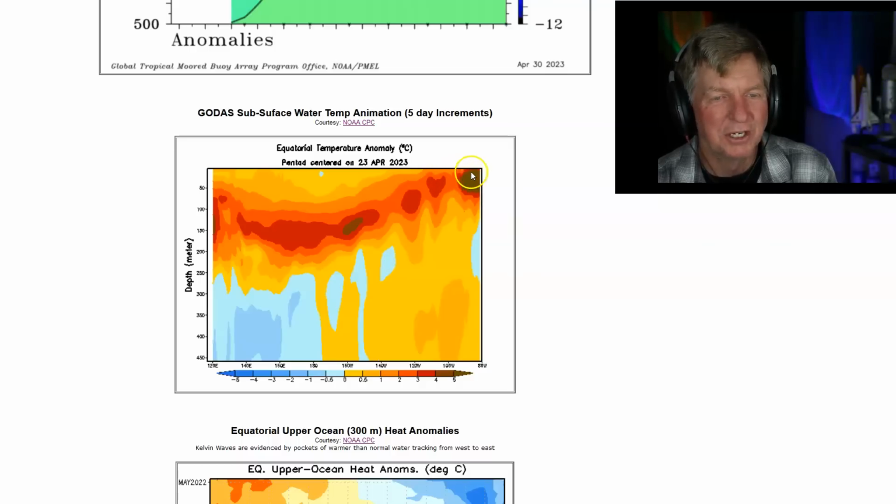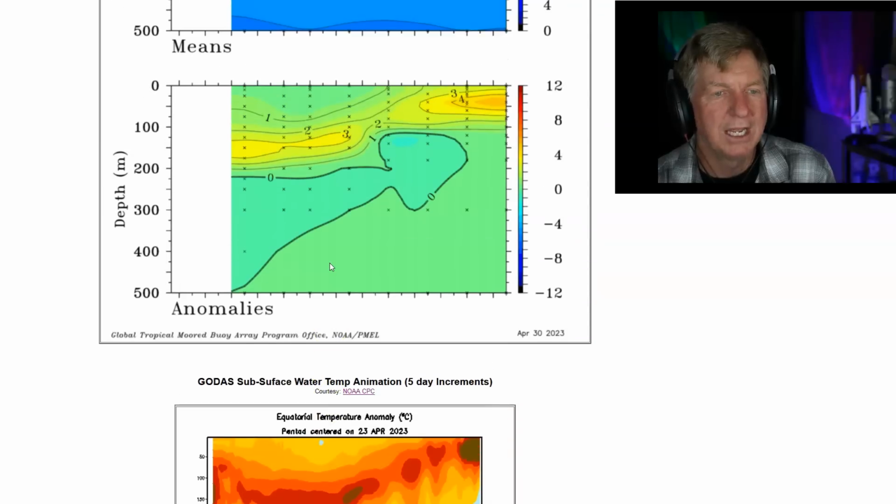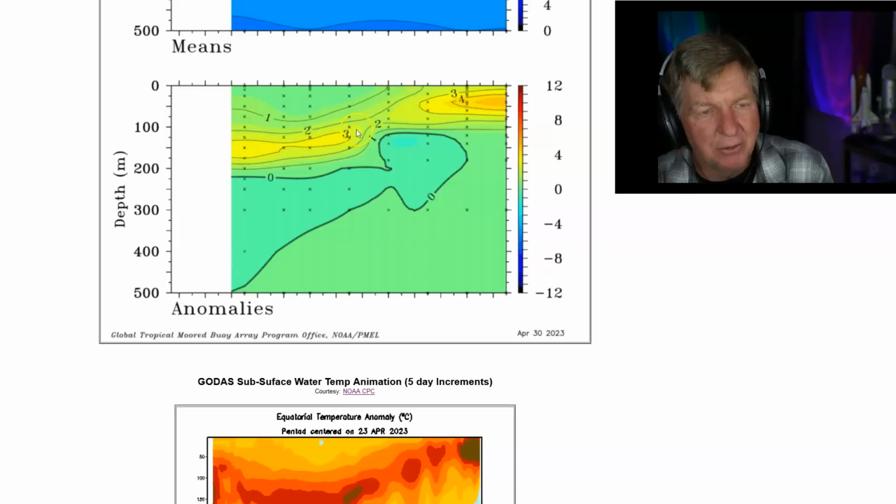We think it's already starting to impact here, or starting to build, and yet another Kelvin wave back here building. So 1, 2, 3 Kelvin waves plus warm water from 2 previous Kelvin waves already in this area. And you ask, why does this warm water go south and go down under?